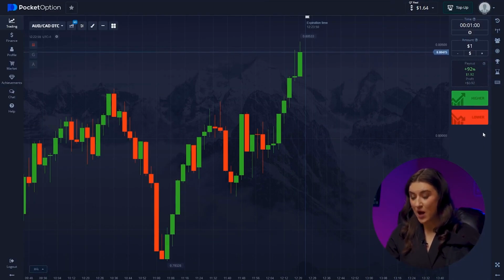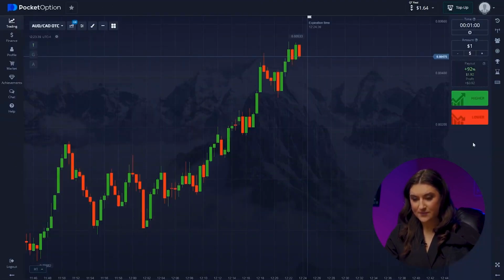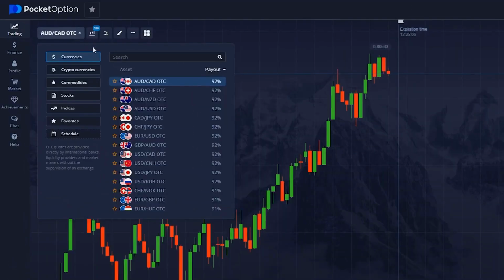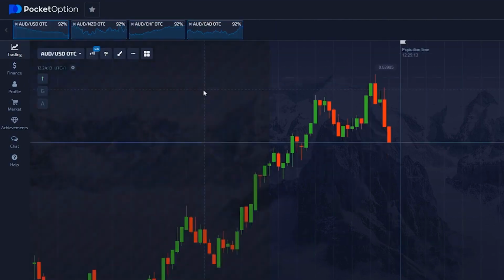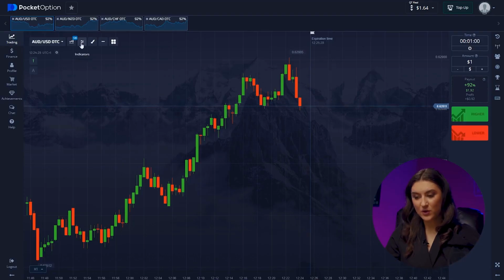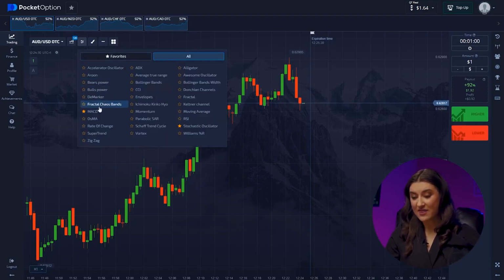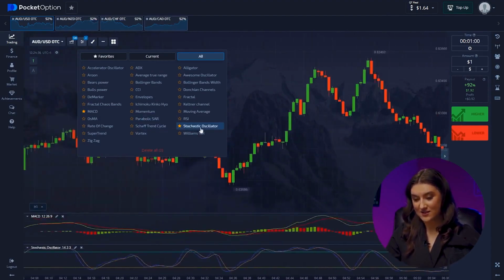Let's set up the trade time. 1 minute. The candlestick time frame 30 seconds. Right. Next, let's select our currency pairs. Today we'll work with Australian dollar and Canadian dollar, Australian dollar and Swiss franc, Australian dollar and New Zealand dollar, Australian dollar and US dollar. All of these pairs have performed well over the past week and behave predictably. The last step is setting up our indicators. The most important ones for our strategy today are the MACD, moving average convergence divergence, and the stochastic oscillator.